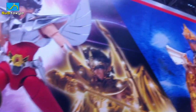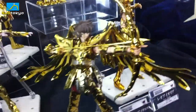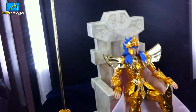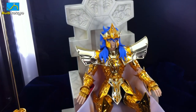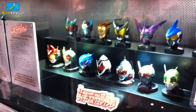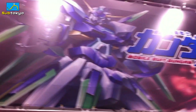Got some Saint Seiya here. Pretty cool looking transforming figures. Over here as well. Got some mask collections here. Kamen Rider and Gundam over here. The 8 series that I'm watching right now. Very cool. Love it! Gundam. See what they have here.